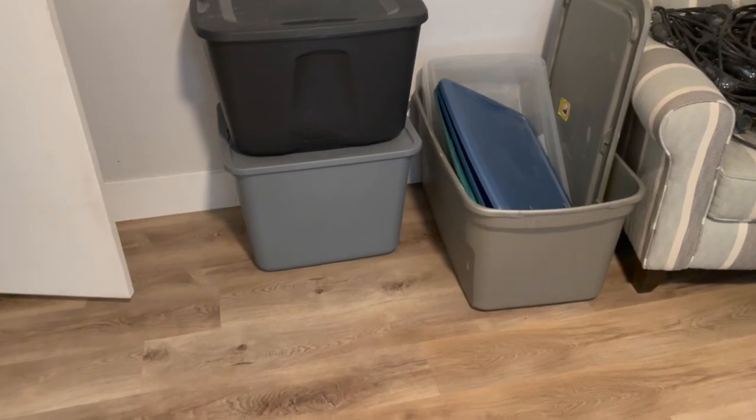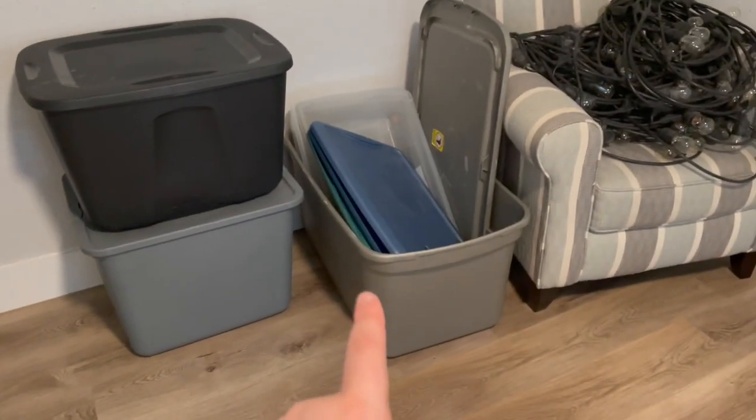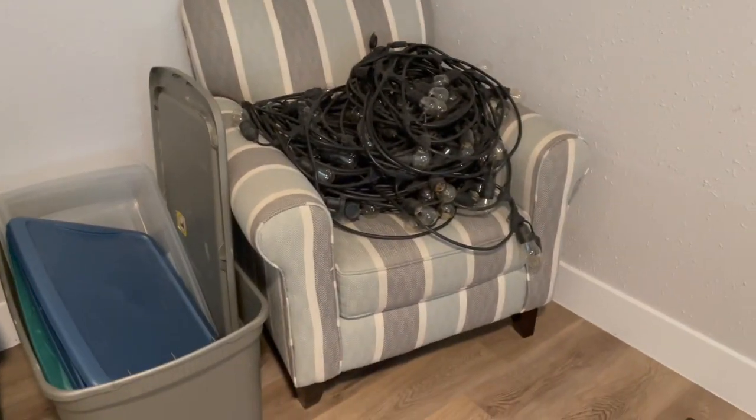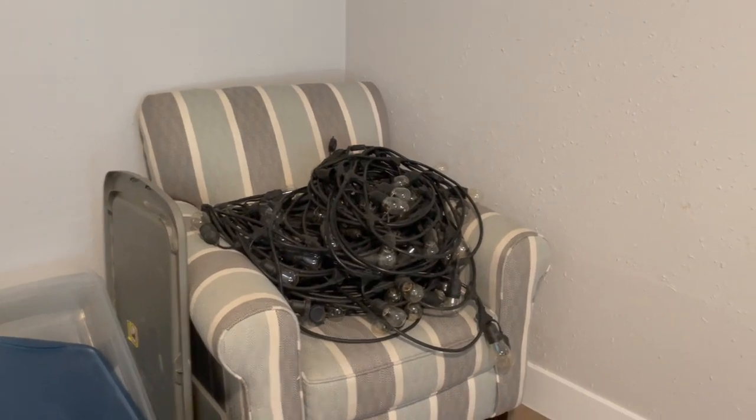So we actually don't have an attic, so our storage is very limited, so that's kind of just hanging out here along with these just extra bins. And then this chair we need to sell or donate. I don't know what we're gonna do with it yet, but it's just housing all of the lights for now, so that's that. And then this is the closet.